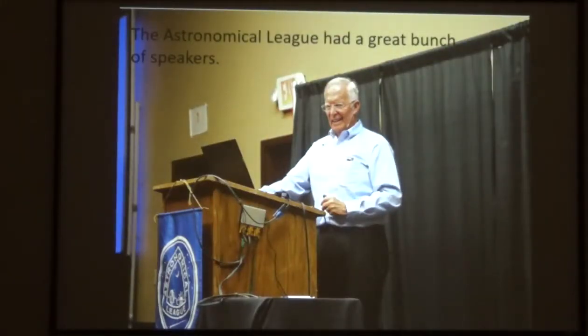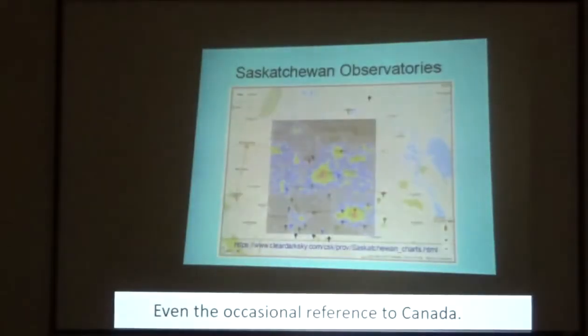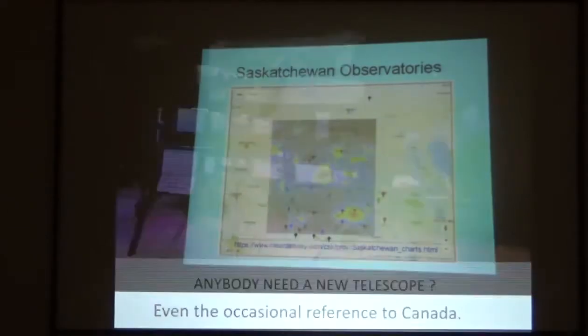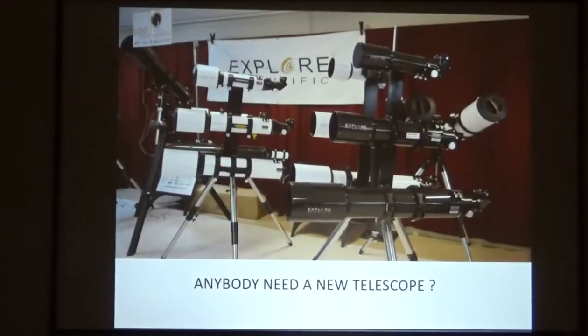The Astronomical League actually had a really good bunch of speakers, a number of NASA people. There was a good talk on OSIRIS-REx and a few other NASA projects, a lot of dark sky stuff. This was a dark sky talk, and Saskatchewan seemed to feature prominently on that. And of course they had displays there, and they had lots of dealers there, and I don't know if anyone here needs a new telescope, but they had lots there for sale.